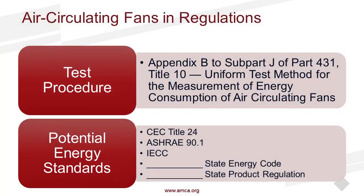Okay, so that gives every state their own rule. For example, Florida can pick anything, any number, right? And then Washington State can pick any number. California already did. So we have to watch more. Like if it's a federal rule, that's the law of the land. So just follow that one thing, and now it goes to every state. So I'll go back one more time.